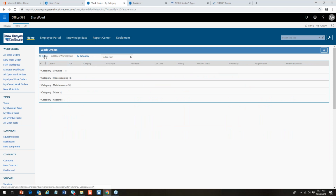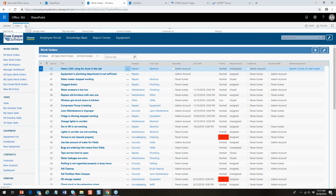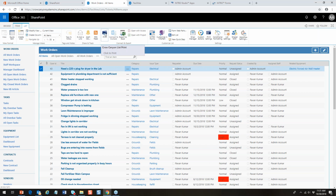Another thing that can go on here, if we go back to all items, you can see all open items, all overdue items. You can change these views, night and day if you want. But you can come in here also and print these things. It's kind of interesting, so let's look at a printing situation going on here. So you have a list, you can come in and print out the list, and that could be important to do. Every open ticket, let me print out every open work order. Work orders due today, whatever view you want, you can print it out and give that out to somebody if you needed to, or send it by PDF to somebody or email it.